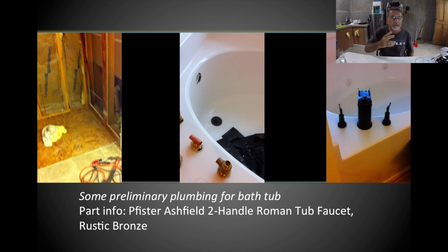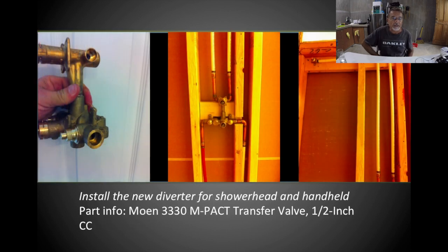The next slide shows the new diverter that I installed. I pulled out the first regular one, which was only for a shower head. The original builder had done a horrible job of installing it. I always wondered why, when you turn the water on, the fixture was always crooked inside there, and you would always hear some rattling going on.